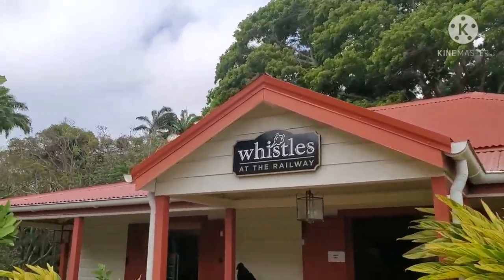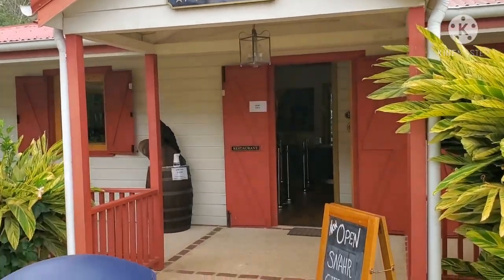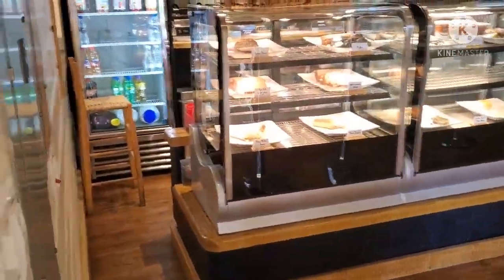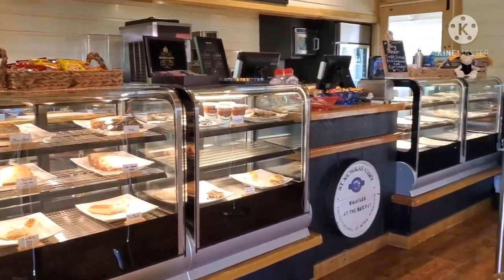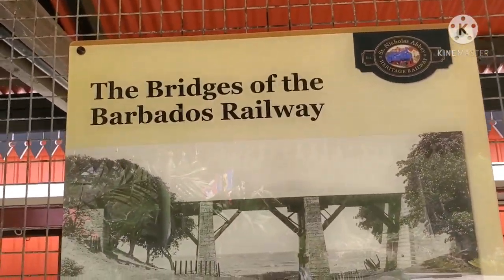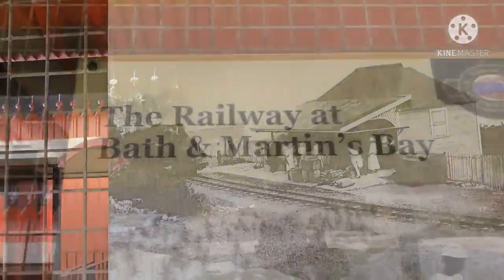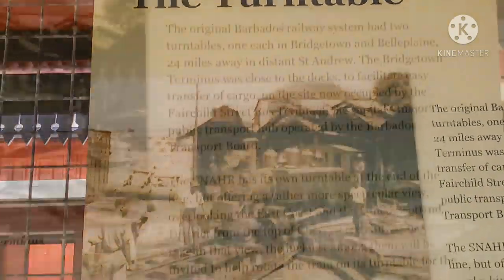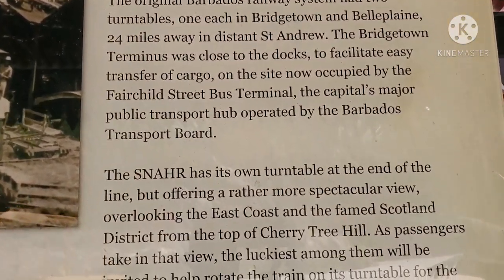On returning to the main grounds and disembarking at the train station, passengers have the opportunity to visit Whistle's Cafe for some refreshments, and also the gift shop, which stocks the St. Nicholas Abbey world-class rums and rum-related products produced and sold only at the Abbey. A short presentation is made on the operation and security regulations of the locomotive before departing from the railway station.